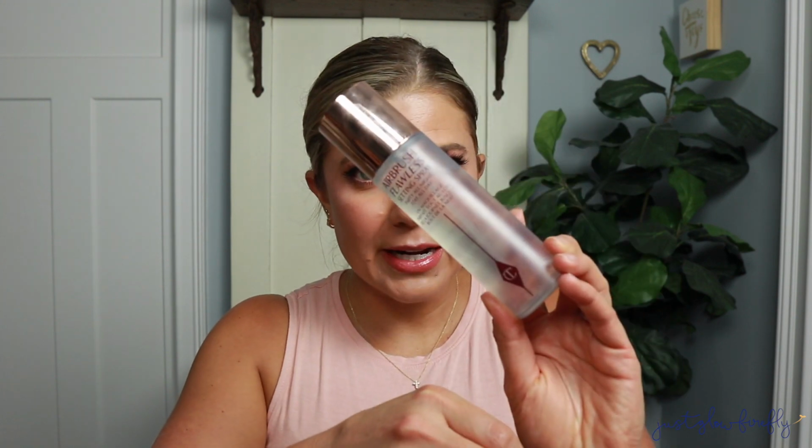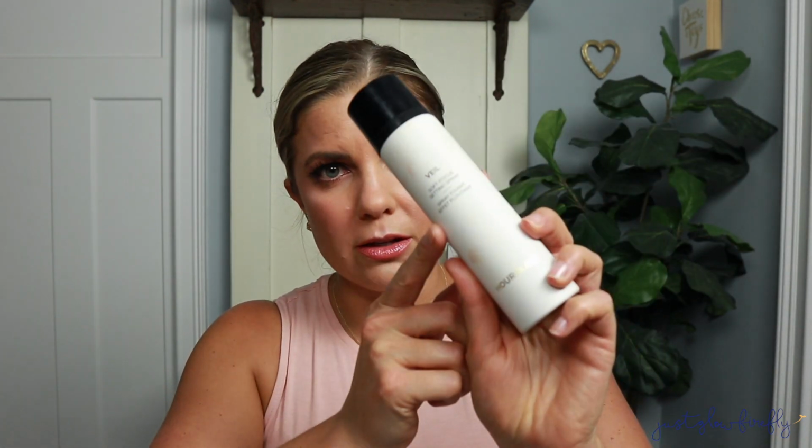The foundation itself, I think, looks gorgeous. I think it's very pretty. I love how the finished look is. I did not set it with anything because I really wanted you to see what it looked like. I've set it with the Charlotte Tilbury setting spray, this new one by her. I have set it with the Veil by Hourglass. Both worked well. Now, I just want to go over some final thoughts with you guys.